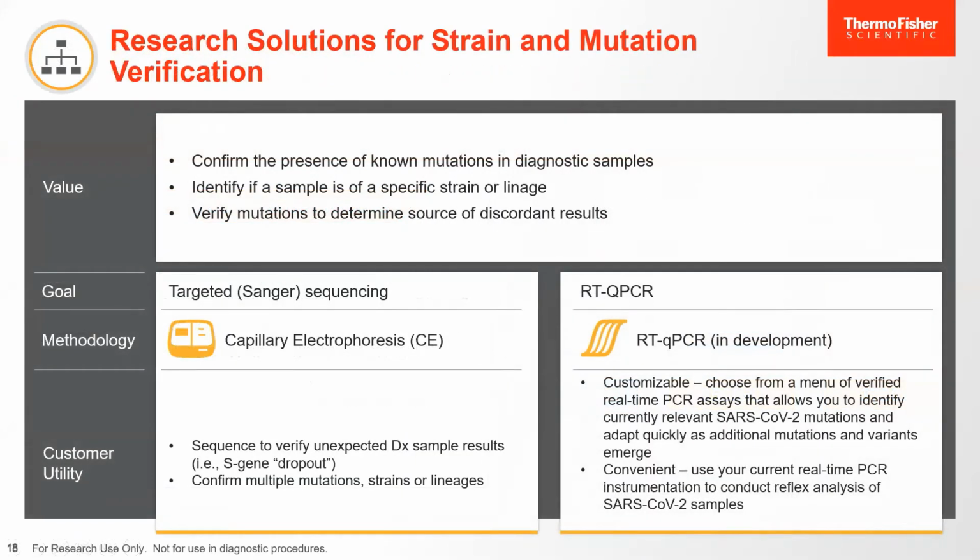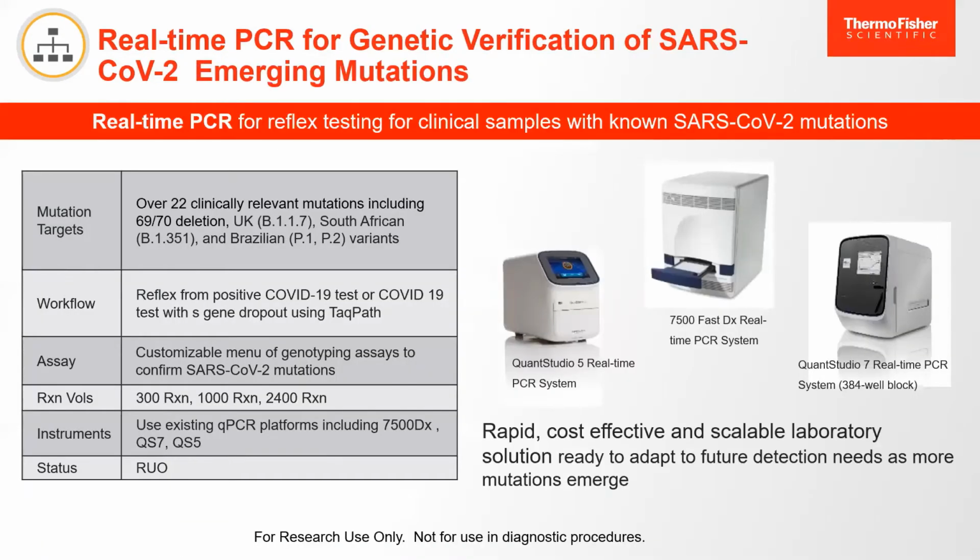With regards to your research solutions for strain and mutation verification, you have your capillary electrophoresis, but also your RT-qPCR applications. Well, not really in development, they've currently been released, and these use qPCR, or real-time PCR systems that you already have in the majority of your labs. This is now a basic research technique that almost all labs have, and is the same technology used for diagnosis of these systems.